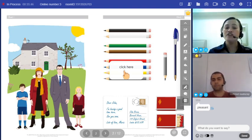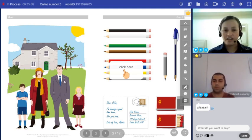Buy. Where do you buy your food? I buy my food from a shop near where I live. Can we buy apples at a shoe shop? No, we can't buy apples at a shoe shop.